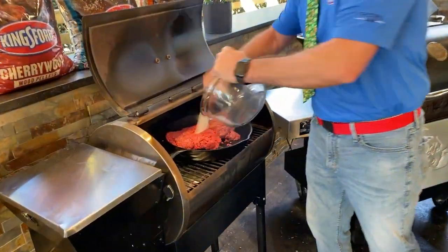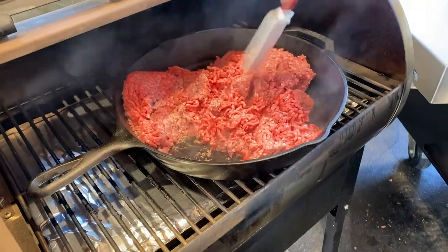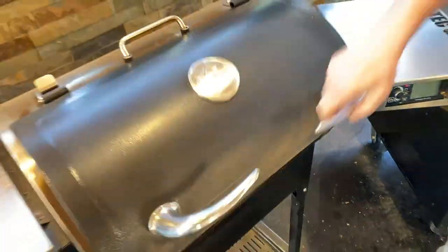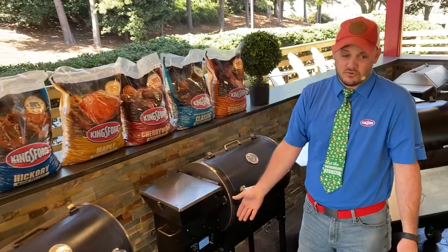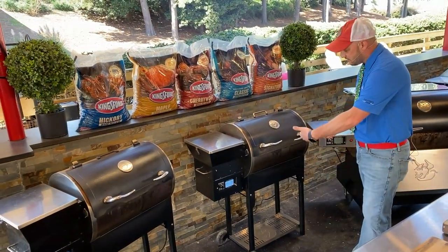Again, the beauty of this grill, 340 square inches of cook space, plenty of room for a couple racks of ribs, some pork butts, brisket. Anything from briskets, biscuits, pizzas, and pies, all on that grill right here. The beauty of it is it's portable, okay?